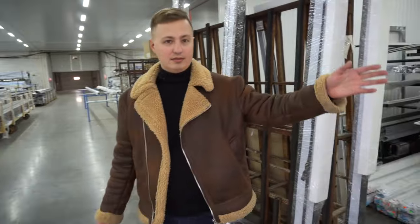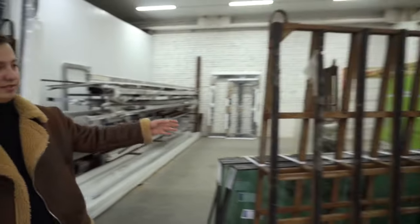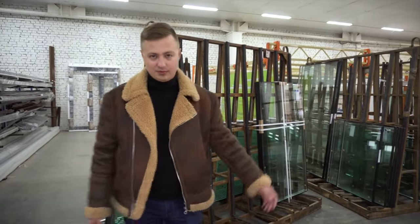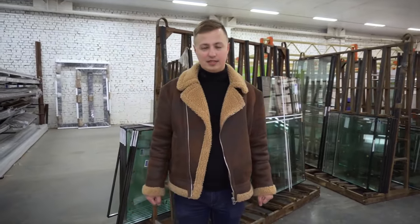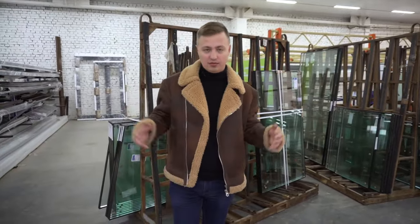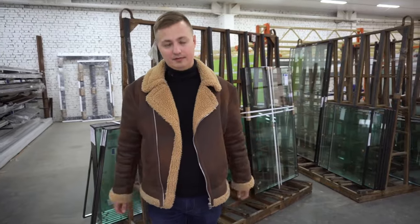Double glazed windows are fed onto the line, standing on the pyramids. Here they are. We glaze the product on site if necessary. Here the double glazed windows are supplied and accordingly we carry out glazing here. If double glazed windows come to the facility, then the product departs without double glazed windows.